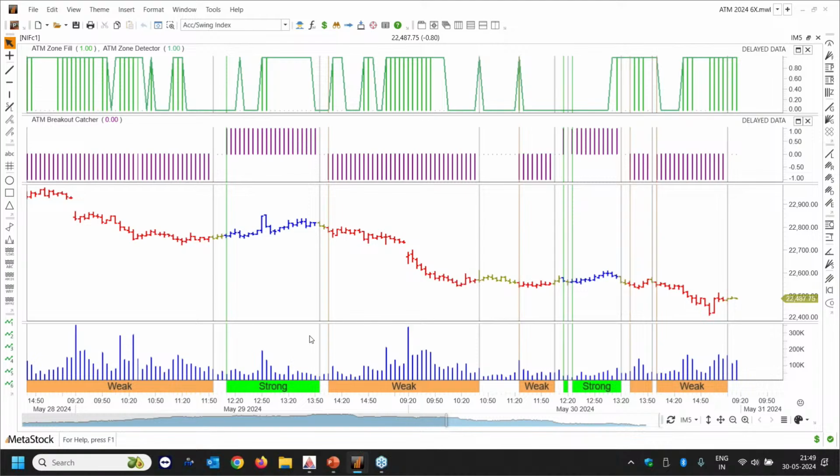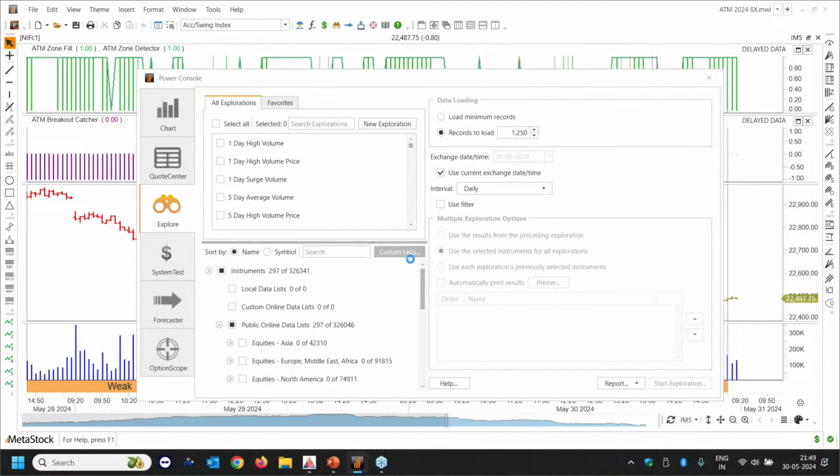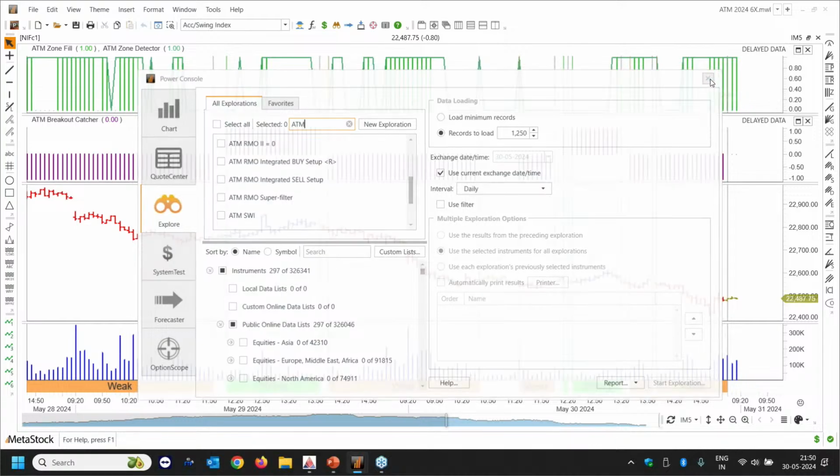And before I jump further, a lot of you would be wondering, how do I scan for these opportunities? So one is you can use the Explorer. If I go into the Explorer, I have the ability to scan through the Metastock. If you type in ATM, you would be able to see all the explorers for the ATM. In this case, I'm doing breakout catcher buy. If you're looking for the super filter, that's there. So all of these are scannable.